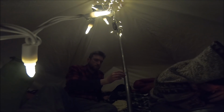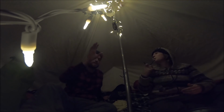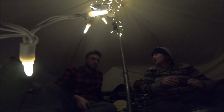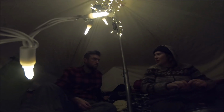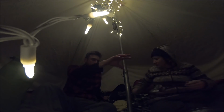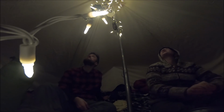Having these lights is so nice, eh? Just almost feels like ambient lights, just nice and natural feeling in here. As opposed to headlamps only. Yeah, the headlamps are a bit harsh, and it feels like nighttime. And it's just a beam on one spot. So direct. This is lighting up the whole tent. It's beautiful. Really nicely.